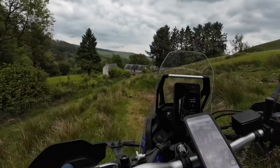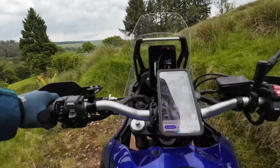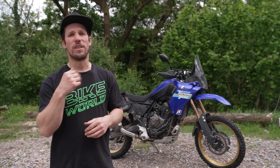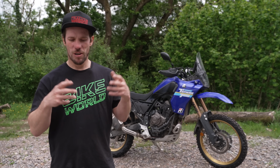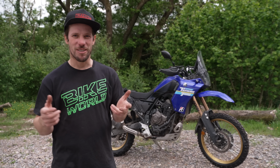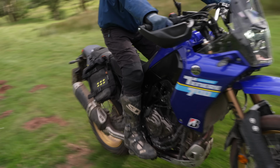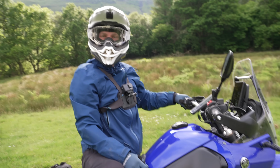So that's it for stage 0. A few nice mods, made the bike my own, put in the miles. I'm off for the first service at Yamaha now, and then I'm going to start moving the mods on further, making it smaller, lighter, easier to ride off-road, bringing a bit more excitement and spice into the Ténéré's life. Watch this space, and hopefully I'll see you at the ABL Festival.